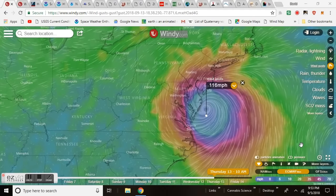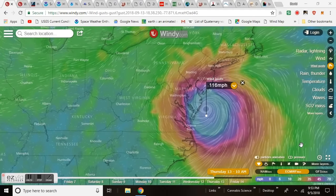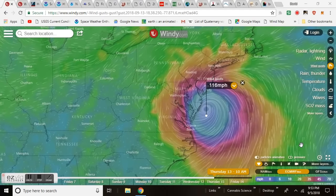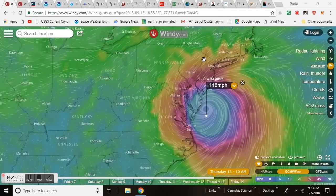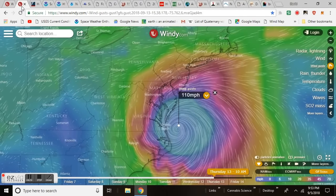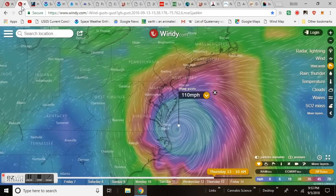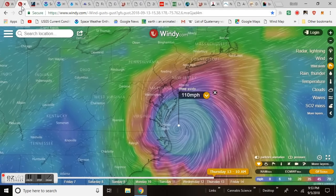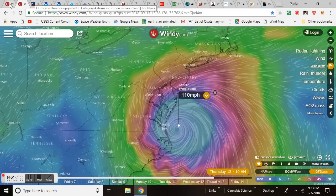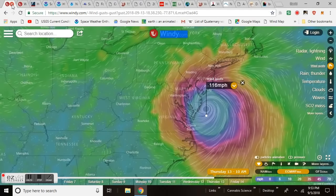You are looking at the European model of Hurricane Florence, midday Thursday, making landfall on the Delmarva Peninsula as a Cat 3 storm. And if we come over to the GFS model, it doesn't look any better, just a little south of Virginia Beach. These models are going to be changing rapidly, but we'll be watching them and updating you every day as this deadly hurricane potentially makes landfall.